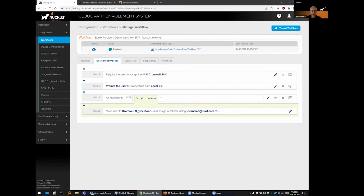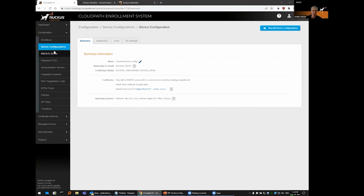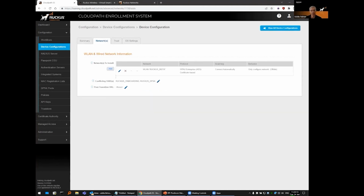But in this case, we're not doing that, so we just have a single certificate template, but we're using this device configuration. If I click on this, it just takes me to configurations, device configurations. It gives me an overview of the device configuration here. But if I specifically go to the different tabs, we've got the network.